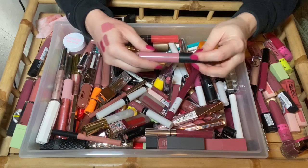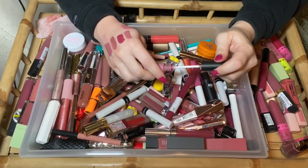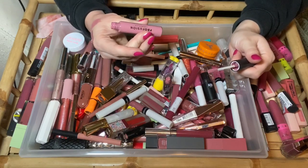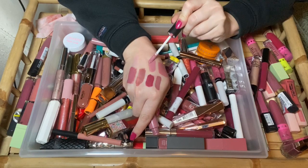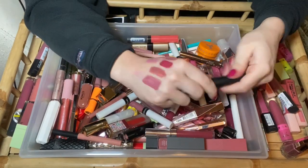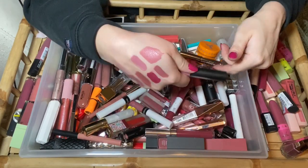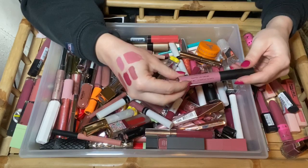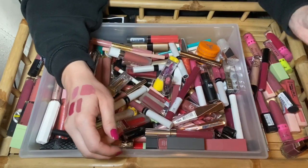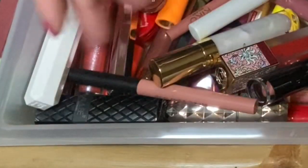Another one that I really like, that's a good one if I do a louder look, is this one from Profusion. This is the Matte Secret Profusion Matte Lip Cream. You can see it's not too dissimilar to some of my other favorites already, right? I kind of have a type, but this is a really good matte liquid lipstick. I got this at Walmart and it came with a lip liner. So perhaps we will stumble upon that lip liner at some point.